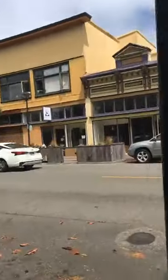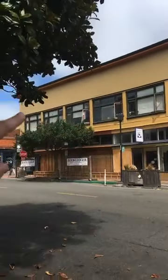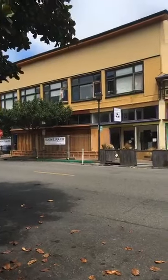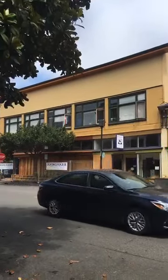So this is kind of a fun story. So of course, here's Ramon's, these two little rooms right here. Up here, I think these are apartments or offices now. We had a lady come in once who had actually worked at the Bank of Eureka for a time.